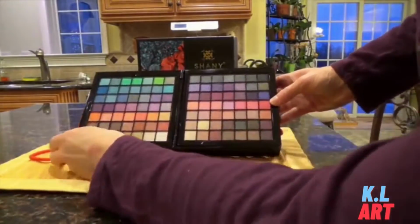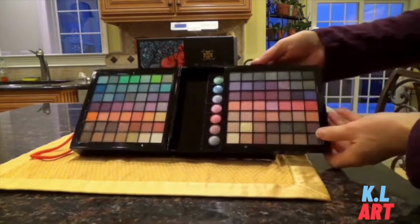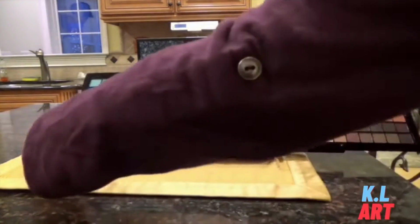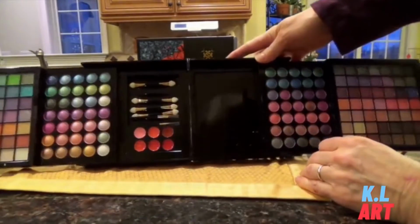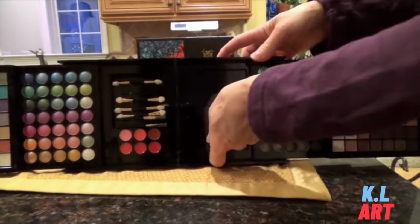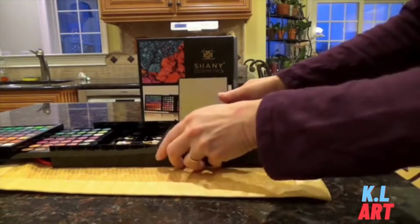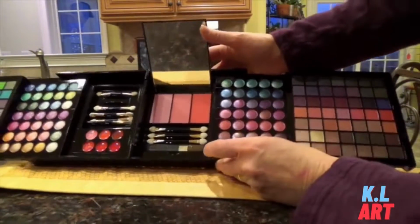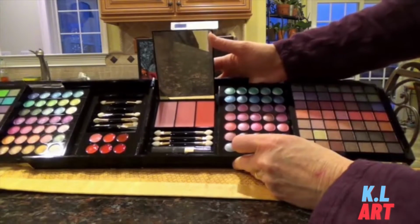It's absolutely amazing. Anything you want to put on your eyes. And then you slide out, you have more, you have more, and you have more. You've got lip gloss applicators, and if I can get this, I always have a little problems with this. A mirror with blushes. I honestly don't think that there could be anything that you would want beyond these colors.